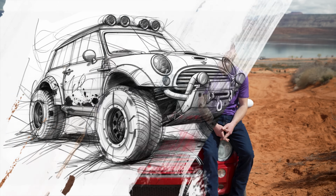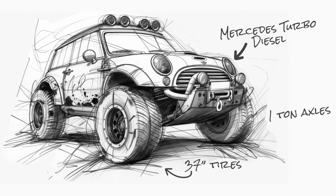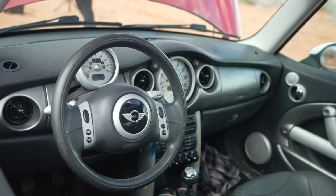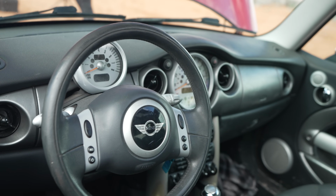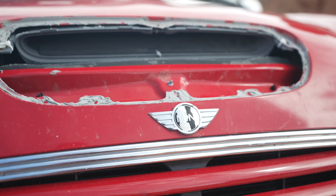The plan for the Mini Cooper is we have some 1-ton axles, some Dana 60 axles. We're going to be running a 37-inch tire, and under the hood, we'll be swapping in a 5-cylinder Mercedes turbo diesel. I think the biggest hang-up is we are getting rid of everything. All of the interior goes, all of the front suspension. This thing doesn't even have a frame. We're going to have to figure out something to do with that.